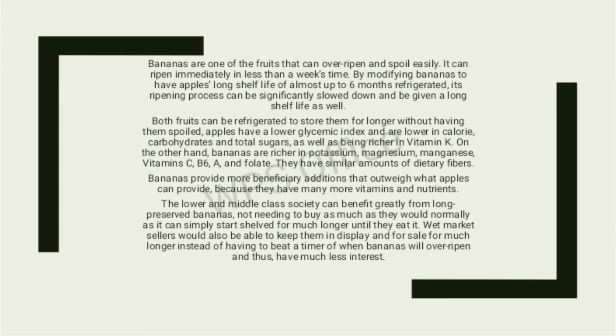The lower and middle class society can benefit greatly from long preserved bananas, not needing to buy as much as they would normally, as they can simply store them on a shelf for much longer until they eat them. Wet market sellers would also be able to keep them on display and for sale for much longer instead of having to beat a timer of when bananas will often ripen and thus have much less interest.